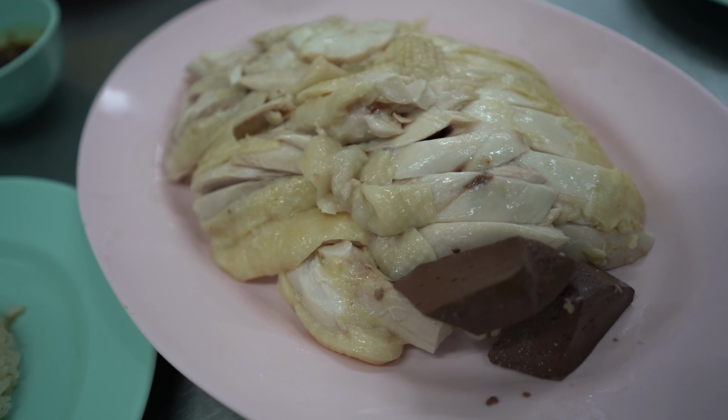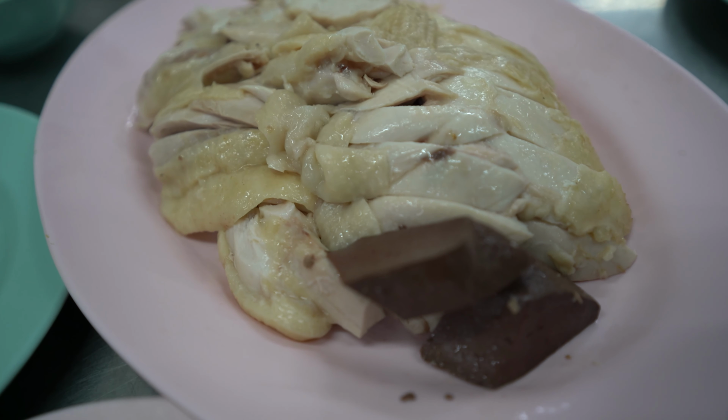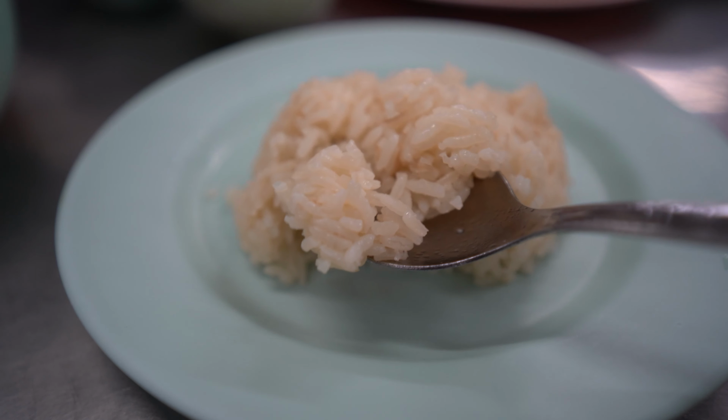Hello everyone, we are at Goang Chicken Rice, another Michelin Bib restaurant here in Bangkok, Thailand. And this place is well known for their chicken rice. I'm gonna try it and see how different it is compared to the Singapore chicken rice.